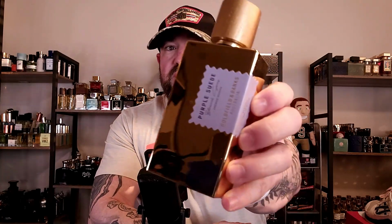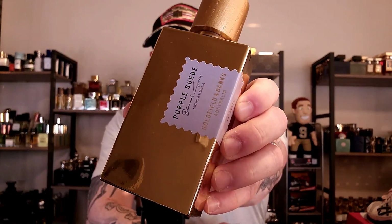I think this is some serious bang for your buck if you like the ombre leather scent profile. In many ways, this is the way to go. As long as you like lavender, it's a good quality lavender. It's not just some hand soap type of smell. It's some good stuff. Again, that's Purple Suede from Goldfield and Banks.